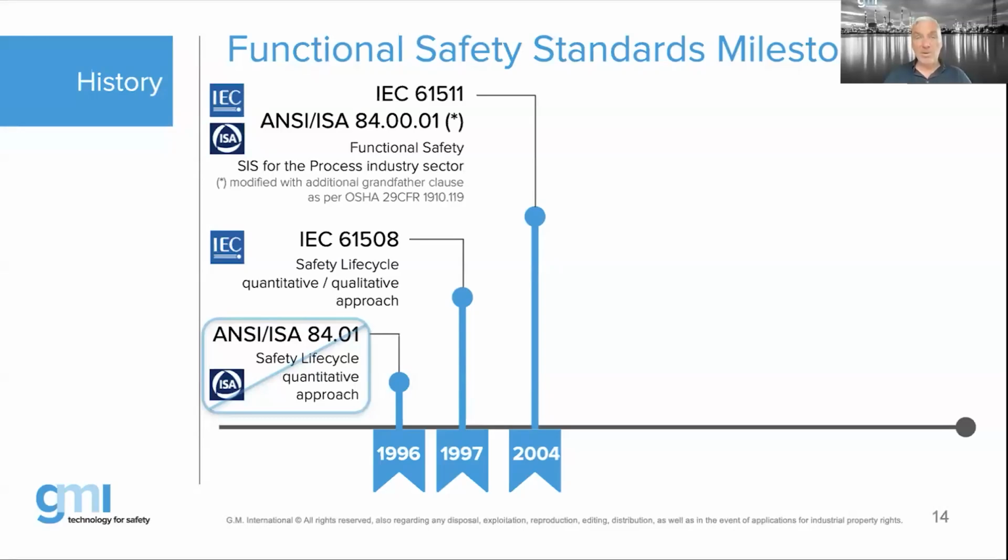We will speak about the IEC 61511. There were some pre-registered questions coming in before the webinar that I already answered. After this slide pack, I will also give you some answers to the questions that I picked out of the list. But the 61511 was dedicated only to the process industry.